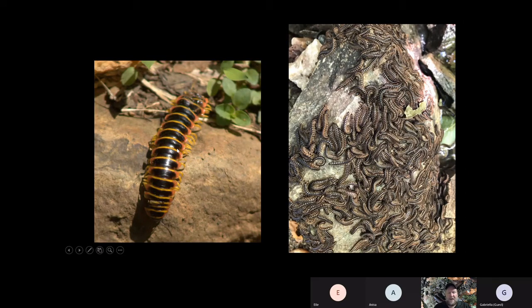Speaking of millipedes, millipedes have many segments, just like centipedes. On each millipede segment, you've got four legs, or two pairs. This is one of the flat-backed millipedes. I think I found this one near Shenandoah, out in the Blue Ridge Plateau.